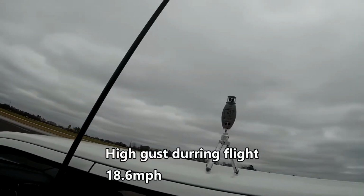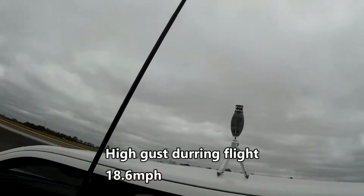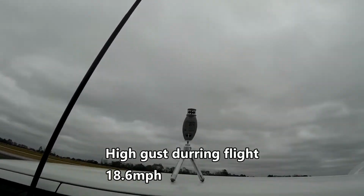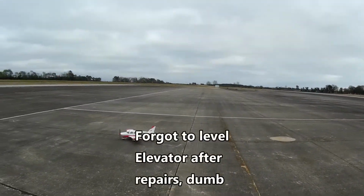Again today. Deja vu. It's not quite as bad. It's kind of gone down a little bit. But gusts on the gusts, 15s. So, let's see.